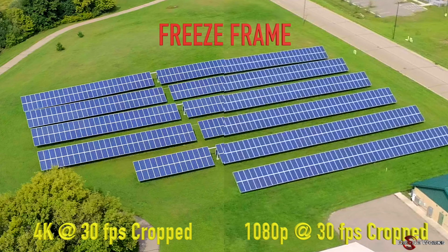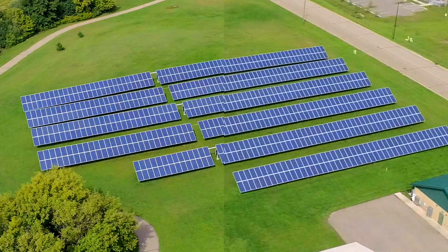Compare the 4K and 1080p in this freeze frame. Notice the detail of the solar panel glass in the 4K footage and the loss of detail in the 1080p footage.